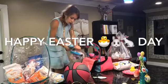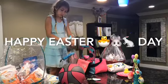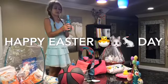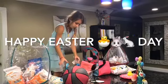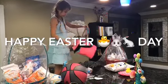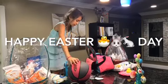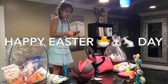Ooh, blue, my favorite color. It's my water bottle. Why is it so hard to take this up? Okay, so we got a blue water bottle. And this, I don't even know what this is. Oh, I think it's for my basketball. Ooh, this is my basketball. That's my first sport.